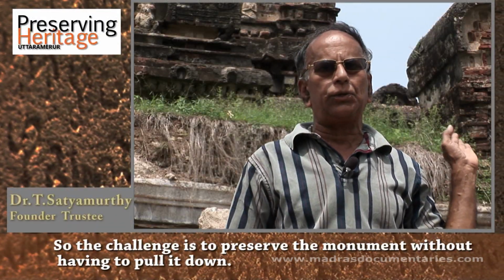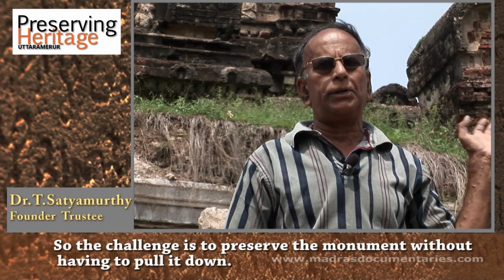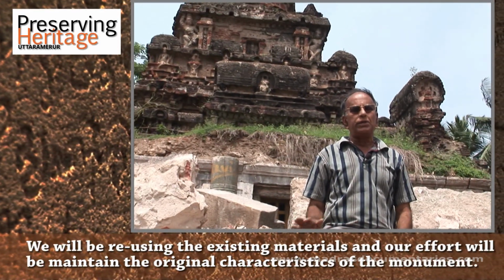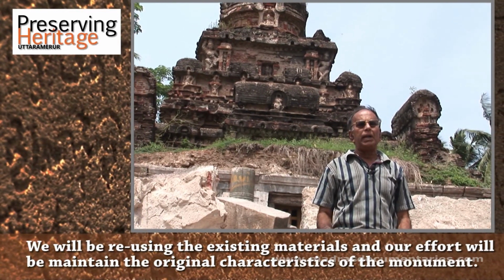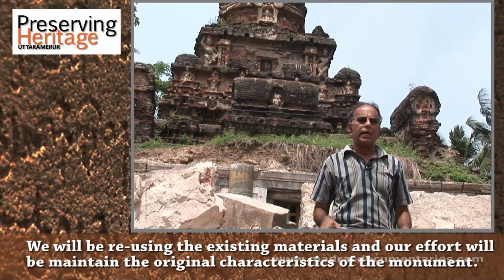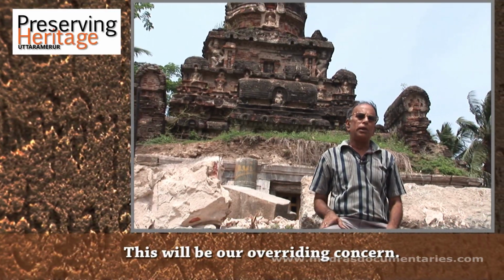So our challenge is how to preserve it without it being pulled down. We are going to do it in such a way, using the same material available here, and also not to lose its original characteristics. That is a very important task before us.